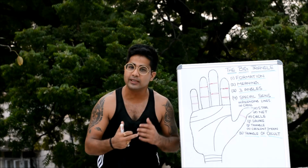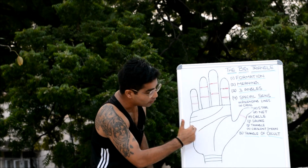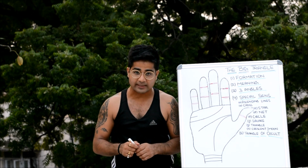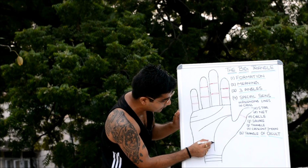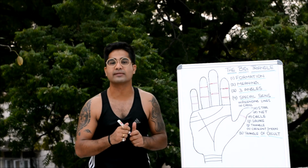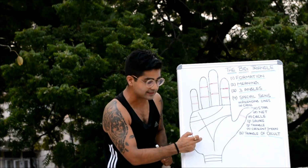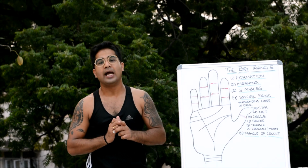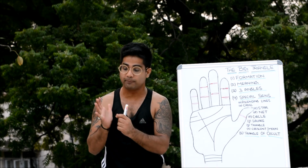which tells about your health, vitality, stamina and the major events of your life. Second is your headline, which tells about your intellectual capacities. And last, the third line which makes the big triangle is the line of health, line of Mercury or line of business. So this region which gets formed because of these 3 lines is known as the big triangle. And the important part about this triangle is that it gets formed on the plane of Mars.